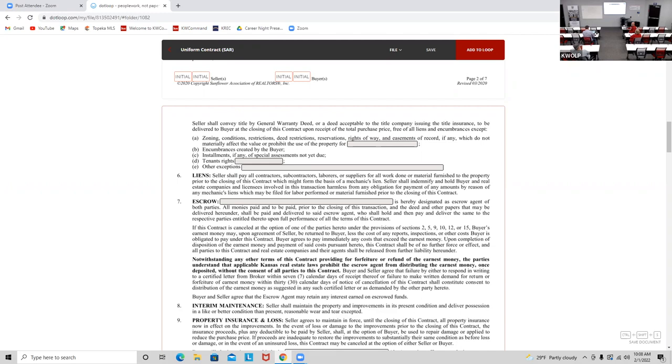Now, where you're going to run into trouble potentially sometimes is that once the covenants and restrictions have been broken by somebody, they can go back and try to clean them up. And a perfect example of something like that that's going on right now is the Indian Hills subdivision over off of 10th and Indian Hills.